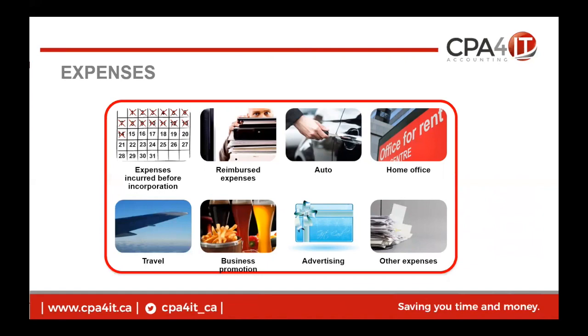I do also want to note that a kilometer log is required by the CRA, so you have to track all of those trips. Should the CRA request that information, you need to have it readily available.